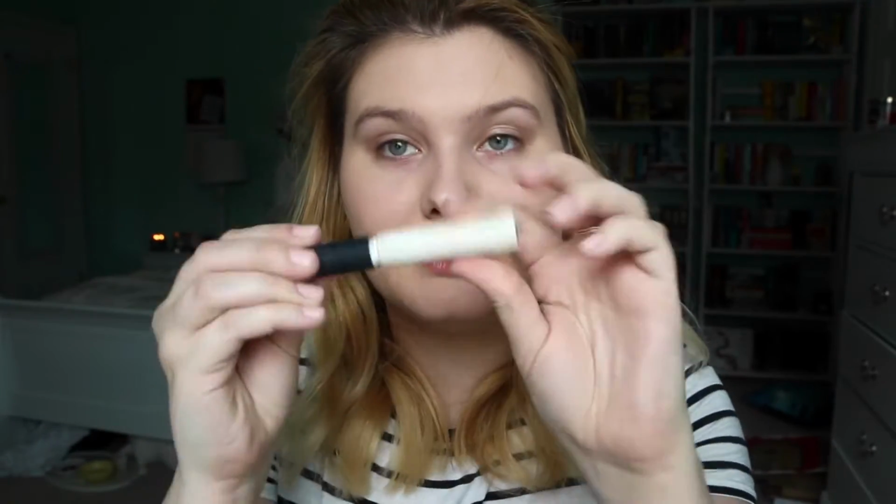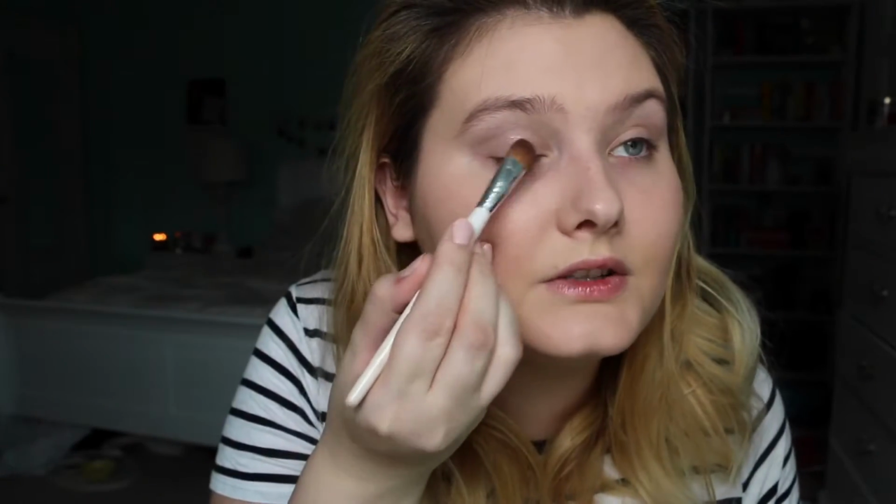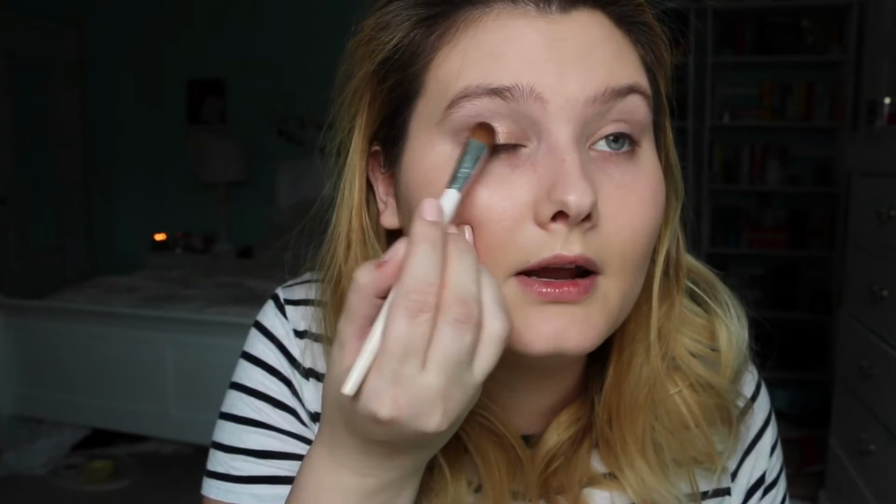So for my eyeshadow, I'm going to be using the Too Faced Sweet Peach palette. I'm also going to prime my eyes using this NARS eyeshadow primer. So I'm going to take this color here, it's called Luscious, and just put that all over my eye. And that question is to pick a book that has your favorite colors on the cover, and I'm going to have to go with Fangirl, I think, just because I love that mint green color. I just think it is absolutely beautiful. I also love Girl Online by Zoe Sugg, that light blue color.